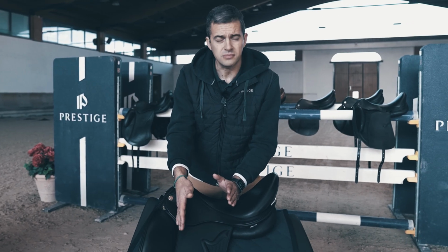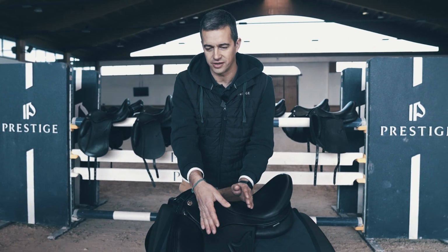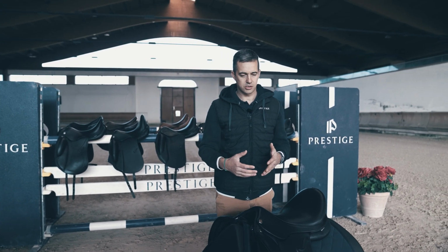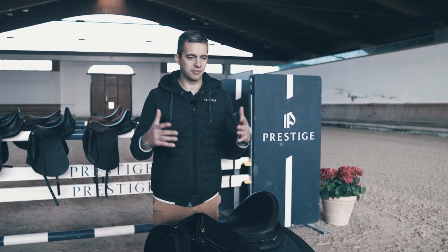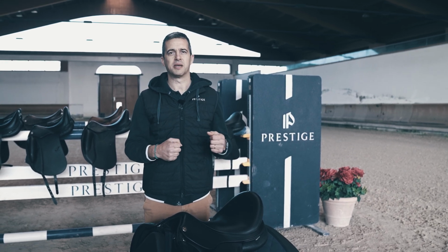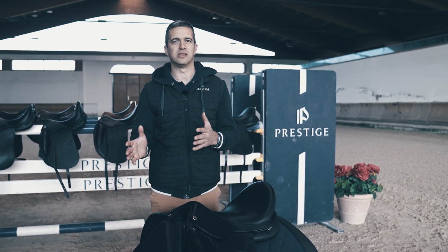Now, there's no good and wrong in saddle fitting, so we always have to think about different riders, different horses, different body shapes. We're not only talking about height, we're also talking about body proportion. So different riders, although the same height, might need different saddles, different balance points because of their different technique, their different body proportion, and the difference between the horses they're riding.